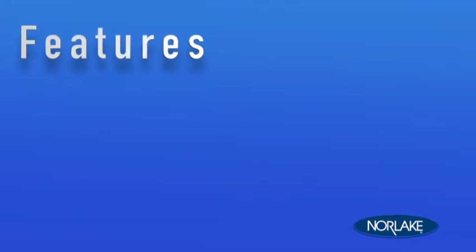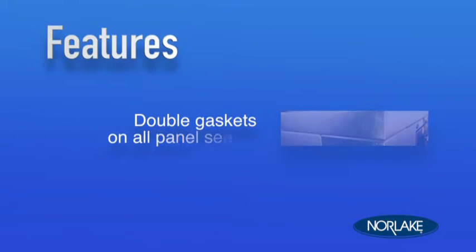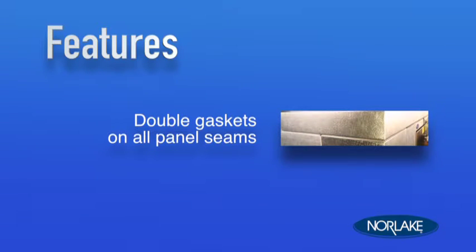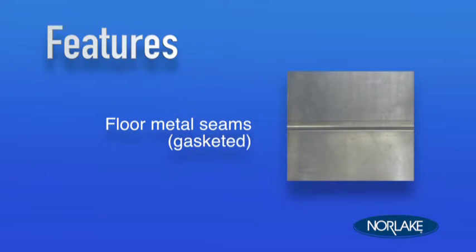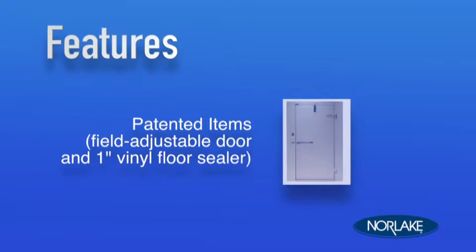Some of those features are a unique door handle, which includes a key lock, padlock, and deadbolt all in one. Double gaskets on all panel seams. Floor metal seams are gasketed. Heaviest duty standard floor in the industry. And patented items such as field adjustable door and 1-inch vinyl floor sealer.